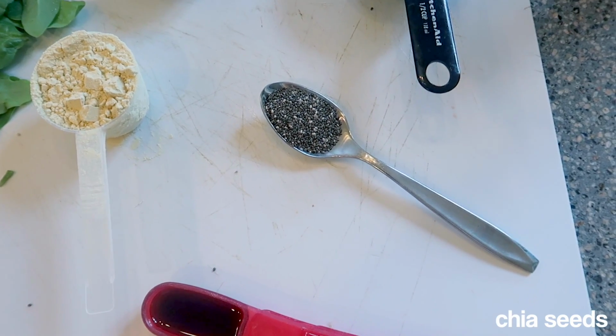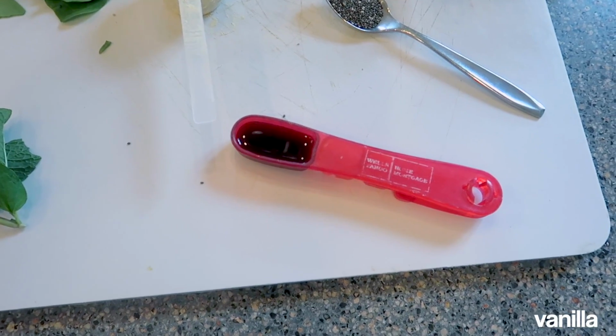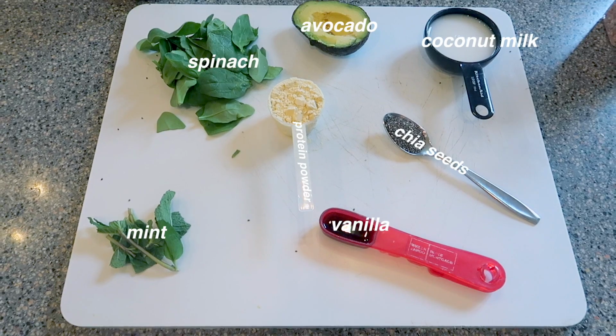And then there's some chia seeds. I usually do a spoonful of chia seeds. And then just some vanilla extract. Usually I just eyeball it. That's like a tablespoon, I think.